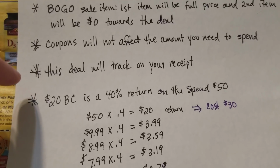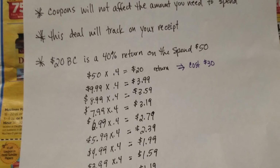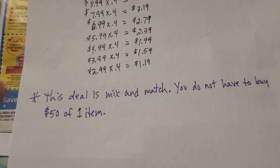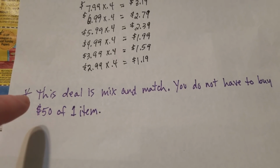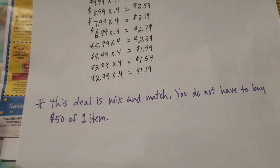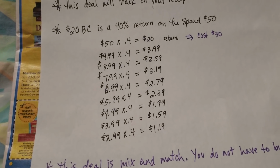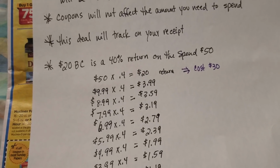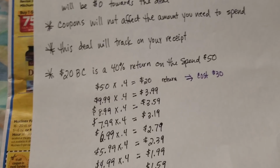This deal will track on your receipt. Also, I'm going to skip over that. This deal is a mix and match. You don't have to buy $50 of one item. You might see me laying out a transaction or scenario where you are buying $50 of the same item, but you do not. It's a mix and match.